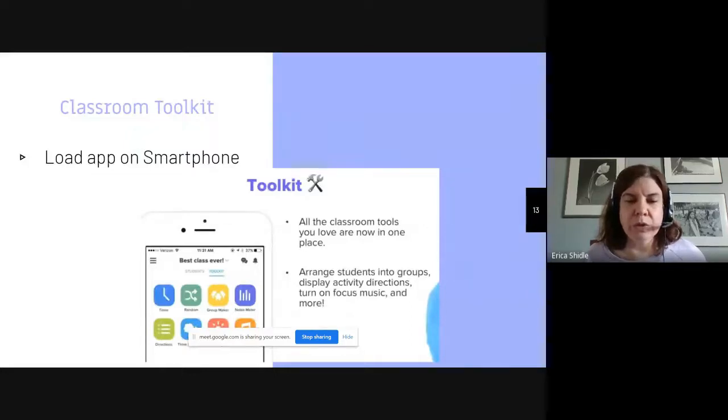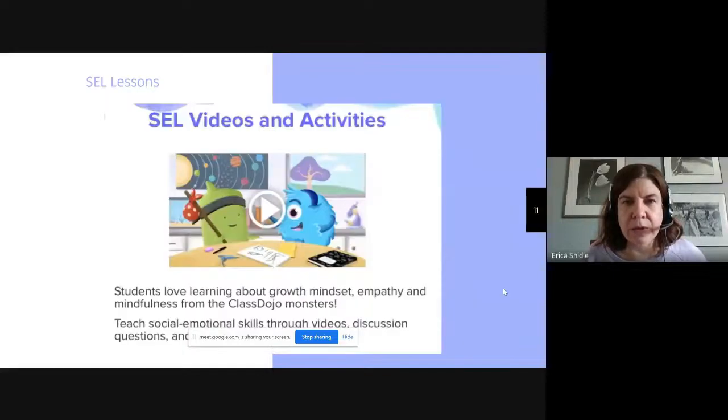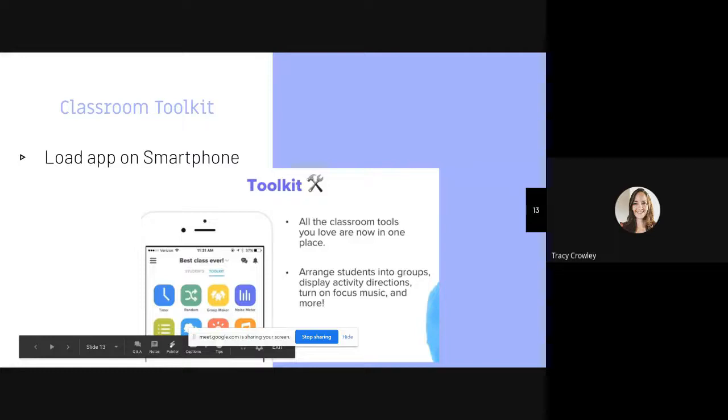This you probably wouldn't use until we went back to school, but I thought this was kind of interesting. If you loaded this app on your phone, it gives you this thing called a toolkit. So it can make groups for you. If you hit random, it will call on random students for you. You can do a timer, a noise meter, a think, pair, share. You can play music. How does the think, pair, share look, Erica?